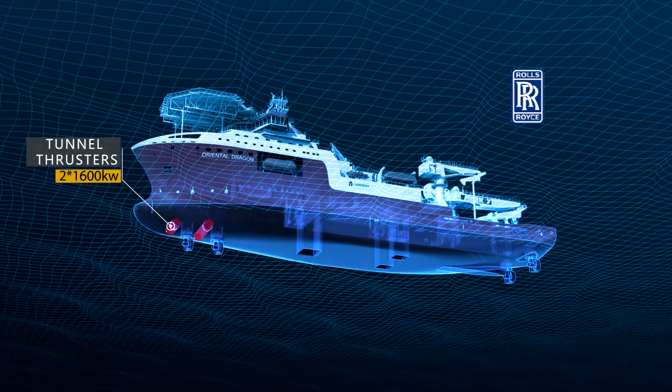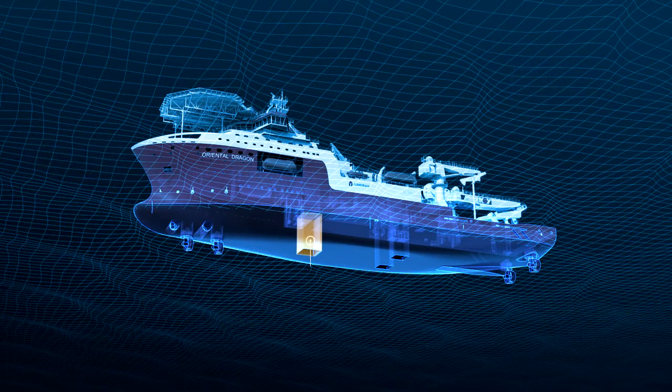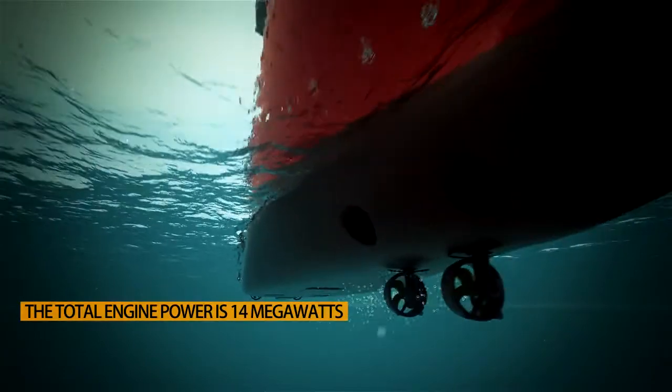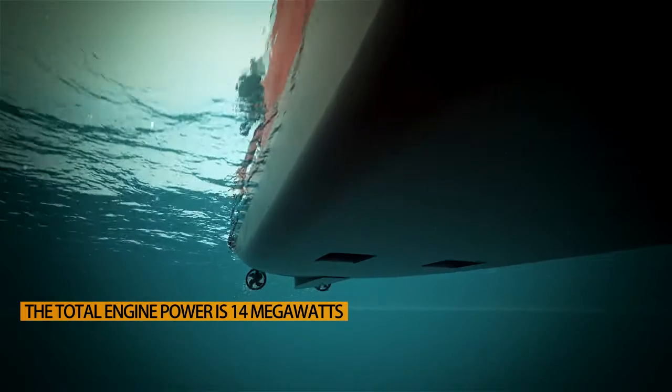The vessel is equipped with two 1,600 kilowatt tunnel thrusters, two 1,400 kilowatt retractable thrusters, and two 3,200 kilowatt azimuth thrusters. There is one ROV moon pool and two diving moon pools located amidship. The total engine power is 14 megawatts, providing electric power for driving 6 thrusters for transiting or dynamic positioning.